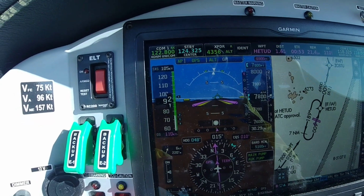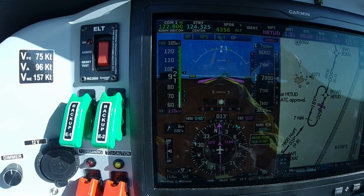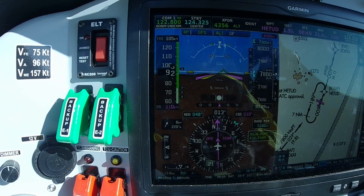Socorro traffic, City 05 will have jumpers in the air, 6,500 feet and below in 1 minute. Use caution, do not overfly the field.